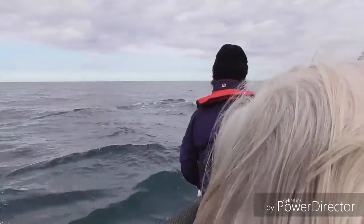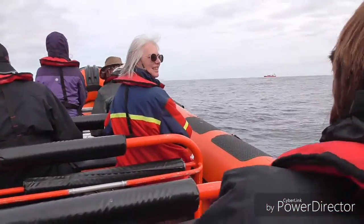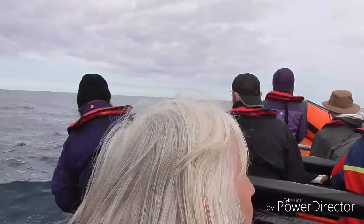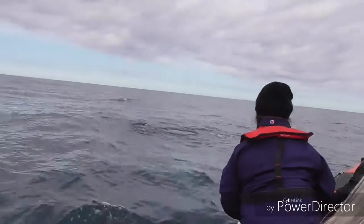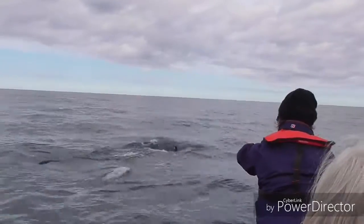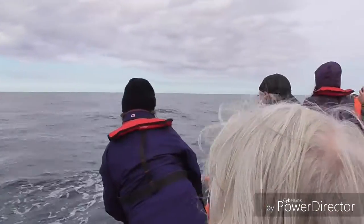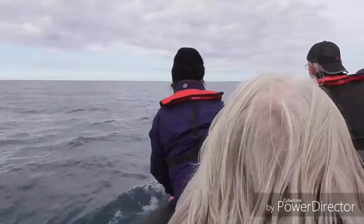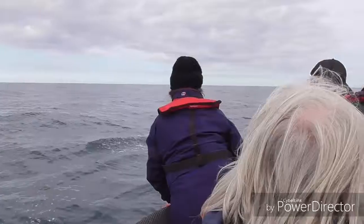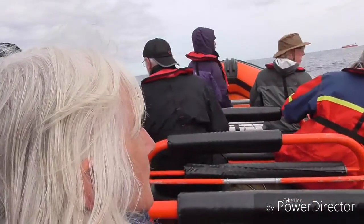Sometimes what they'll do is they'll whistle to other pods in the area, and that'll bring more dolphins in. But they weren't doing a lot of whistling. Sometimes they will, you know. Can you feel them underwater? Can I feel them? You hear the whistle? Yeah, you can. Keep your eyes open, guys. There's two right below us.